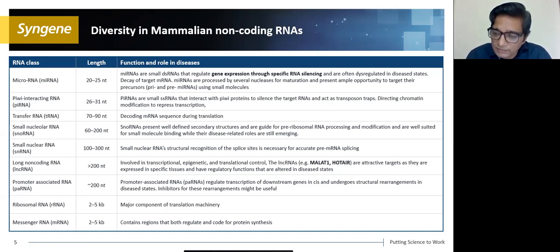One other non-coding RNA which has gained a lot of interest is long non-coding RNA, especially MALAT1 as well as HOTAIR, which have become very attractive targets because they are expressed in specific tissues, and their regulatory functions have been altered in disease states. This clearly provides an opportunity to find a small molecule which can then be progressed into the clinic. As we learn more about these non-coding RNAs, I'm sure there will be a lot of new interest in going after these targets to identify novel therapies.